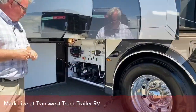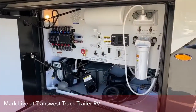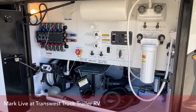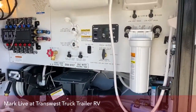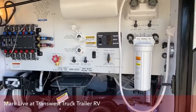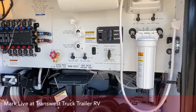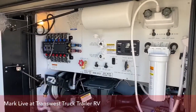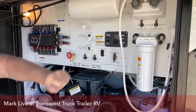Okay, let's move up to the water compartment, and I guess since the slide's out, I'll get down a little lower. You have a whole house filter here. You have monitors for your fresh, gray and black tanks. Plus you can fill your 105 gallon water tank from your hose simply by turning the valves to autofill. Hot and cold water drain point.